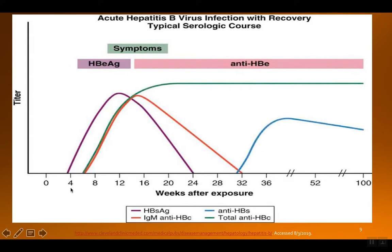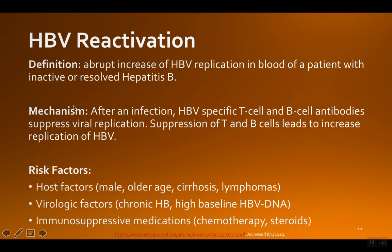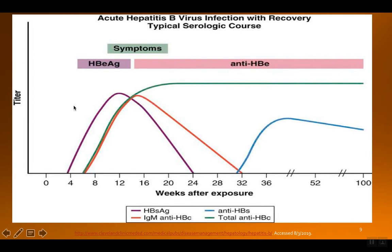Keep in mind also when you have this acute infection, right? When you have this initial infection, you're going to see hepatitis B envelope antigen in the blood, right? It's mainly for the acute phase because it signifies replication of the hepatitis B virus. And you have here where the patient develops symptoms after some time, and you can see the symptoms make up a small portion of this whole thing, right? So that tells you a lot. That majority of these patients are usually asymptomatic.